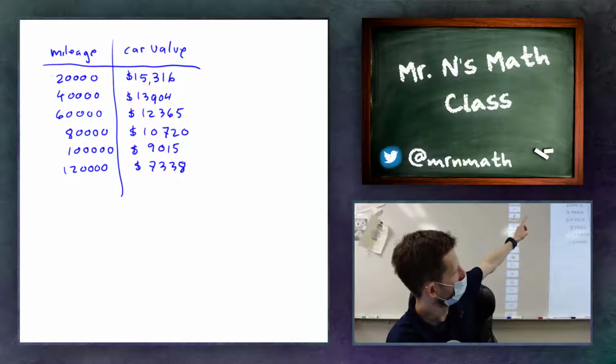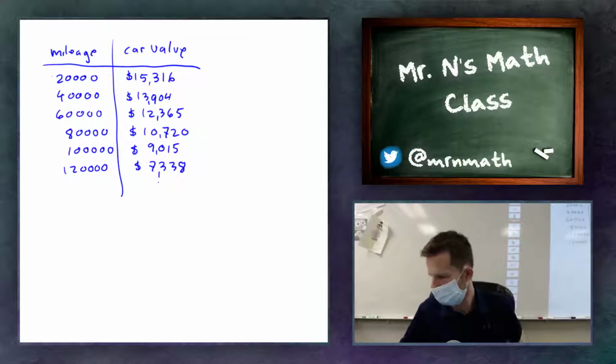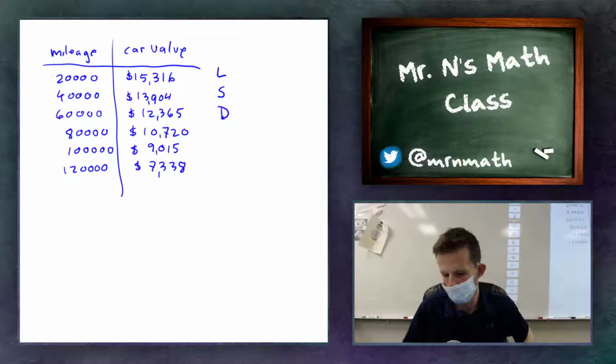So I want to look at the relationship between mileage and car value. So it appears that, what's our acronym for looking at the relationship between two variables? LSD, that's right. LSD. What does the L stand for? Linearity. Whether the relationship is linear.